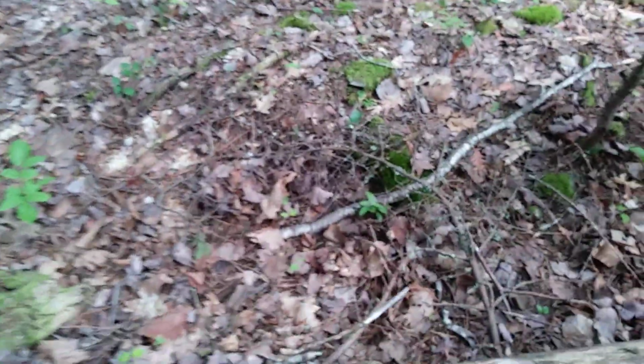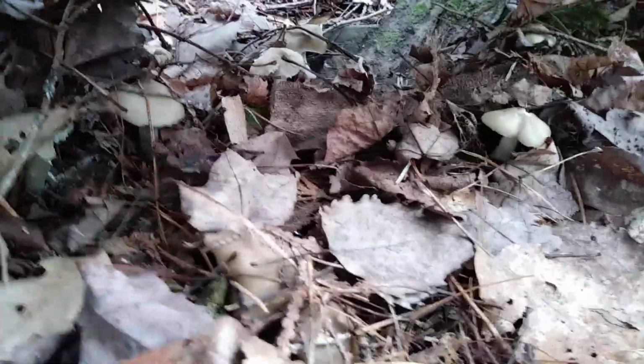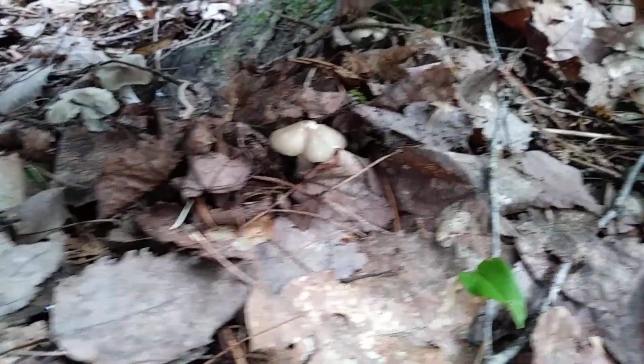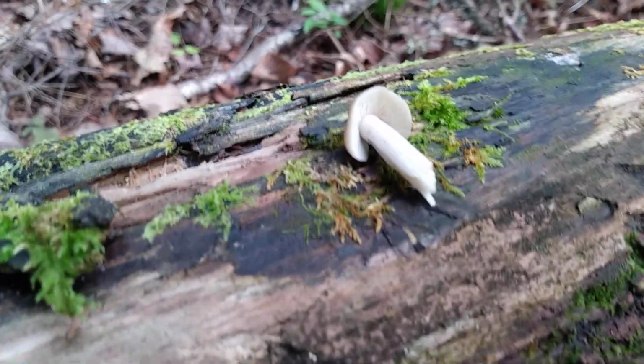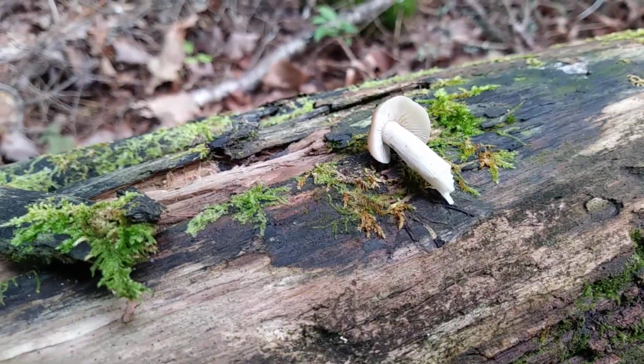And I see some beautiful little mushrooms up here. They're grayish brown color. Those are cute little babies. Hi, guys. See, I'm peeking up out of the leaves here. Oh, there's a little one we'll show you up close. He's so cute, isn't he?